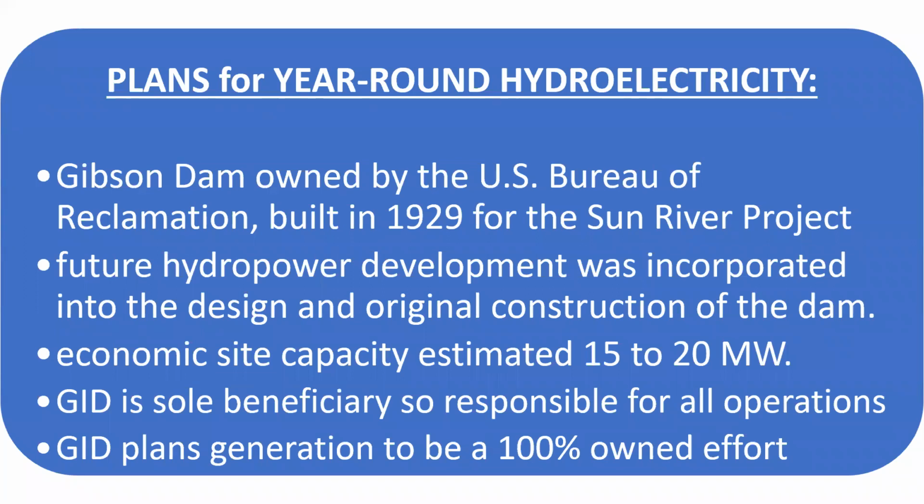There are also plans for year-round hydroelectricity in the GID project. The Gibson Dam is owned by the U.S. Bureau of Reclamation. It was built in 1929 for the Sun River project. Future hydropower development was incorporated into the design and the original construction of the dam. The economic site capacity is estimated to be 15 to 20 megawatts. GID is the sole beneficiary, so is responsible for all operations. GID plans generation to be 100% owned.